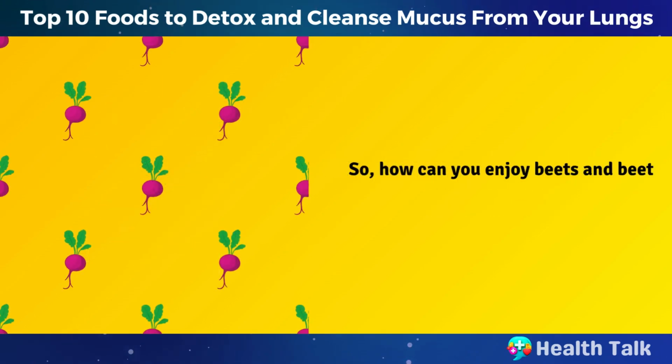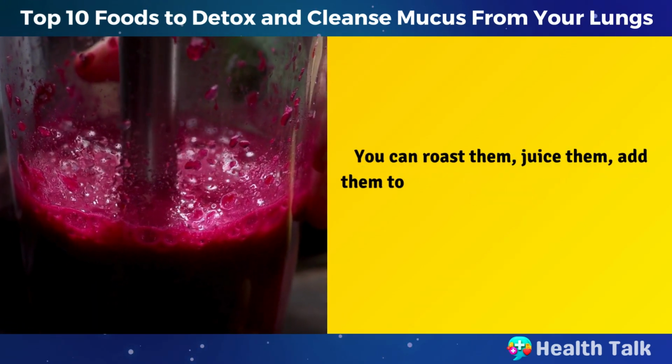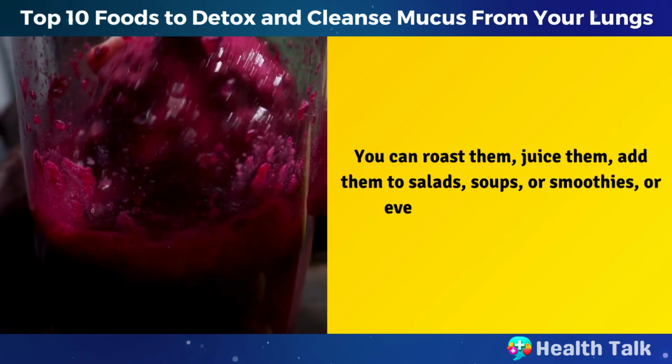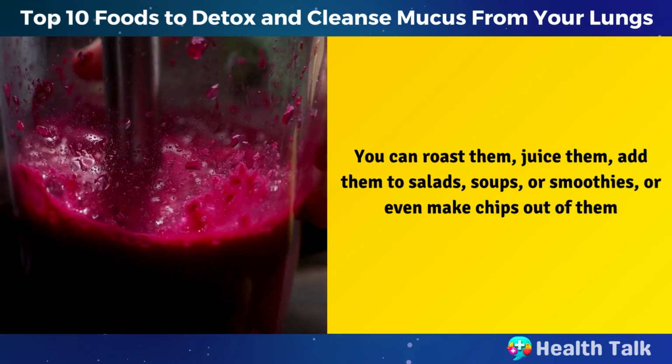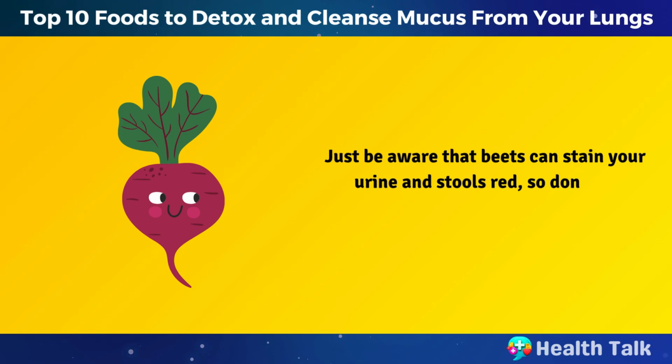So how can you enjoy beets and beet greens? You can roast them, juice them, add them to salads, soups, or smoothies, or even make chips out of them. Just be aware that beets can stain your urine and stools red, so don't be alarmed if that happens.